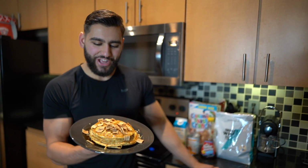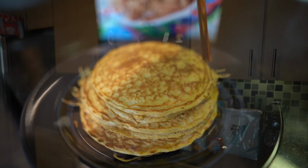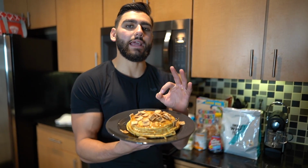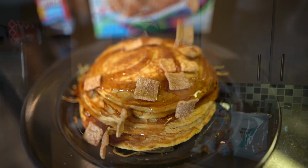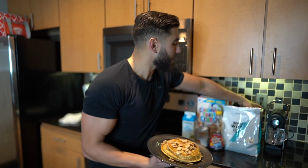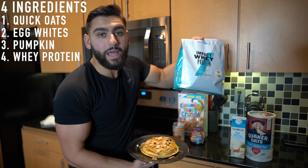But anyways, I just got done prepping meal number one, which is the first cutting diet weight loss recipe that I really want to show you all. I literally have been making this for ages. However, I tailored the ingredients to make this more of a Cinnamon Toast Crunch inspired protein pancake recipe. So check it out. This is simply made with four ingredients. We have quick oats along with some egg whites, pumpkin, and then also whey protein powder.